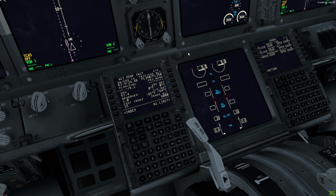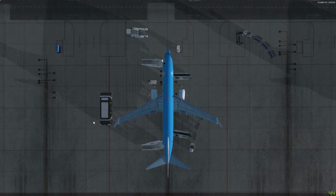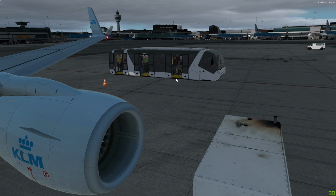Right, what's happening with the passengers then? Let's have a look at a top-down view. Oh, I've just heard some passengers actually. Can we see anything? Yeah, there we go. Passengers are coming on.